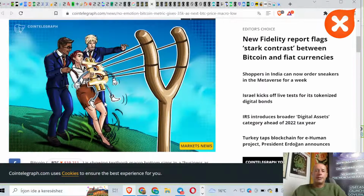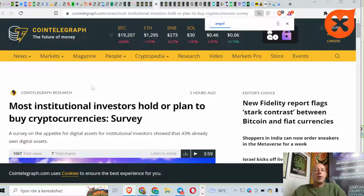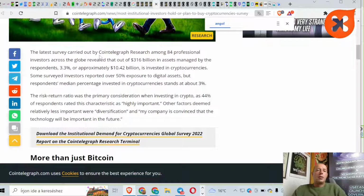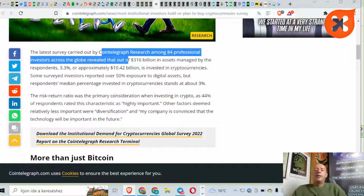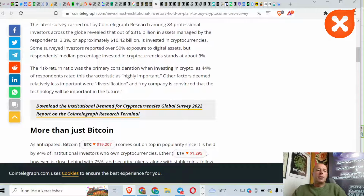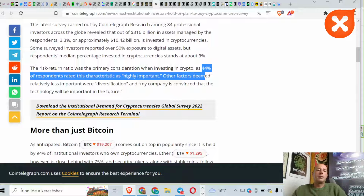Yes, so we'll see. Next piece of news is, most institutional investors hold or plan to buy cryptocurrency, according to the survey that Cointelegraph Research did among 84 professional investors across the globe. It revealed that out of 316 billion in assets managed by the respondents, so they are managing a small amount of funds, 44% of respondents rated this characteristic as highly important, so crypto is highly important.